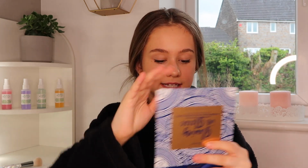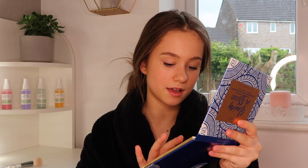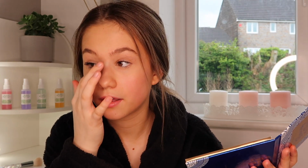And now I've done that, I'm just going to go back in with my highlighter. I'm going to put it on the inner corner of my eye. I'm going to take the tiniest bit with my finger, like that much there, and I'm just going to put it on the inner corner. So this is my makeup finish. I do very natural makeup, as you can see. This is what it looks like. And yeah, I just really like my makeup, and I think the more natural my makeup is, the better it looks.